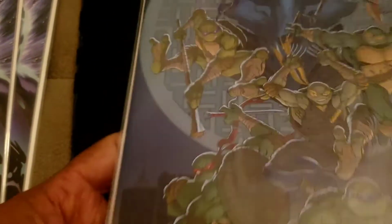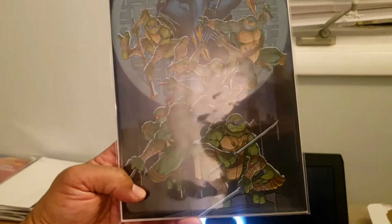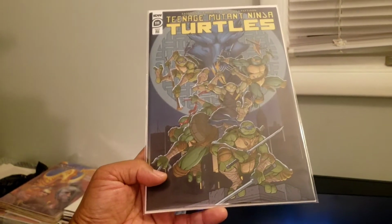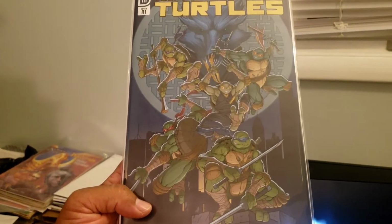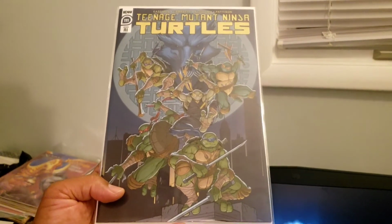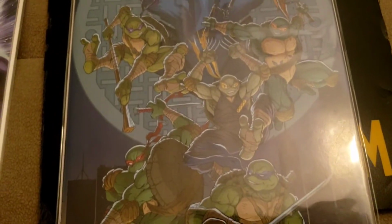And then all 5 of these are going into the project. Again, I am not a Turtles fan. I just went into these because I figured they're the incentives, right? The retailer incentives, and I don't know, hoping that these are gonna be something. You know, Turtles are super hot right now. Of course, it's what happened with Venom and Thor's.